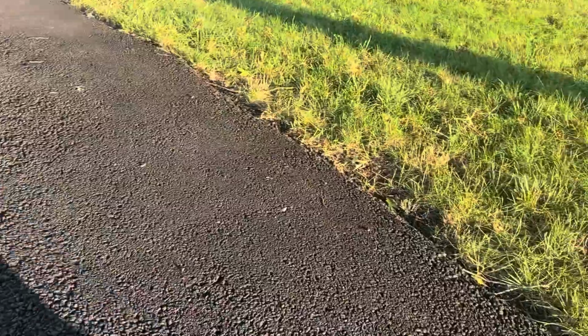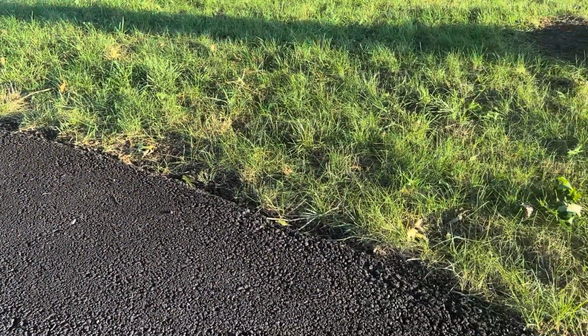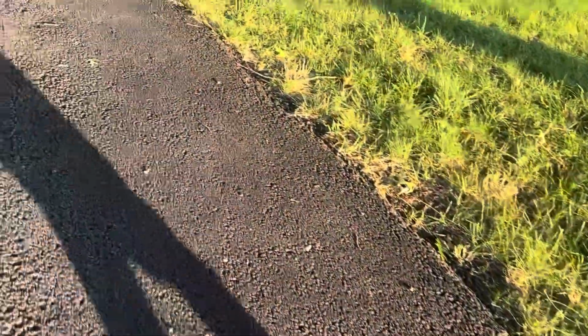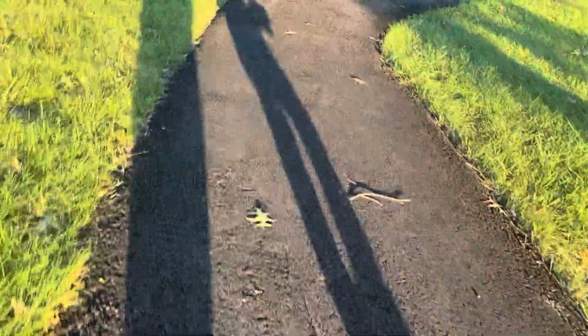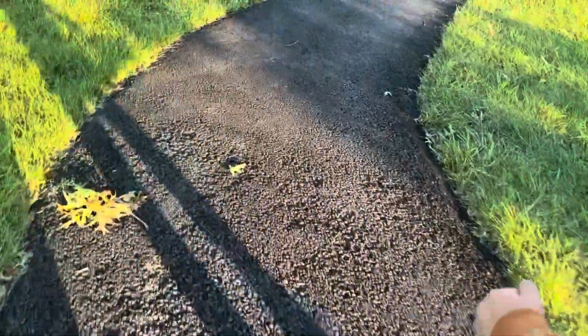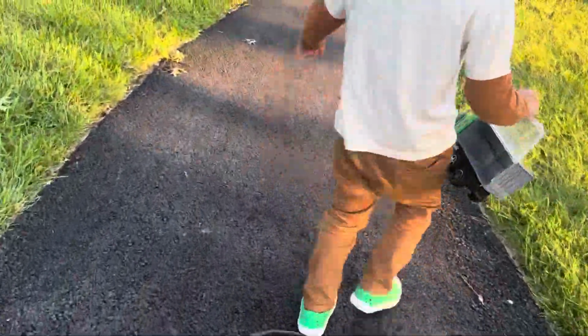Look at this big tree. There used to be small leaves. Look at these leaves right here. These are brown leaves. I think these are from fall. Okay, let's look for some marks. We can look in the grass.